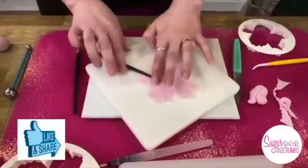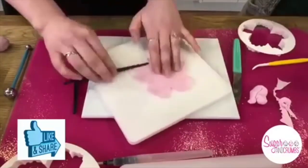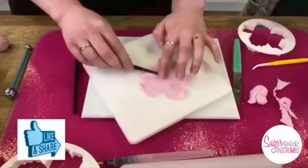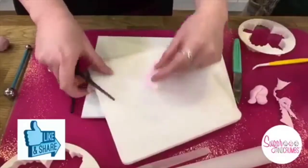So Lisa Quinney says, why is water being brushed on? That's what sticks everything together. Oh look, I've squished it, but that doesn't matter, it will be fine.